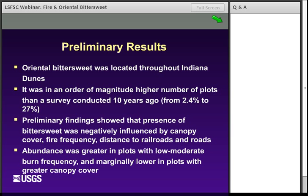And then abundance, remember abundance was basically how many plants we would see within a plot approximately. So the abundance, this is only in plots that had bittersweet, not including the ones that had none, was greater in plots that had low to moderate burn frequency, so kind of that intermediate disturbance. So those plots that didn't burn all the time, but had this intermediate disturbance, abundance was much greater. And it was marginally lower in plots, again, with greater canopy cover. So forested plots, even though they can have bittersweet, might not be as abundant.